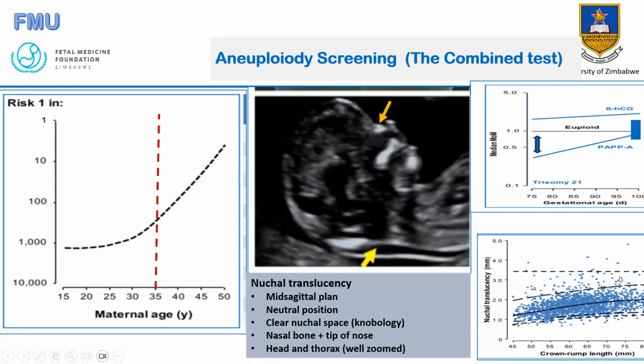You can find the detail of this talk on our YouTube channel in terms of the behaviors of these two in babies with Down syndrome. And of course, we also know that the nuchal translucency is measured against the CRL in terms of its comparison, whether it is normal or abnormal. And all these values are calculated to multiples of median. Both the nuchal translucency, the PAPP-A, and the free beta HCG, when we are working out the risk for Down syndrome, we use what we call multiples of median.